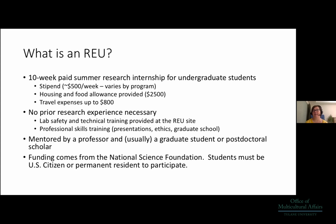our program, and I think Dr. Shrotriya's is similar, we bring in about 10 to 12 students a summer. So we're able to do a lot with you as an incoming group, as far as different training and professional skills development to get you off to a good start. And then you'll join one of the research labs in our REU.